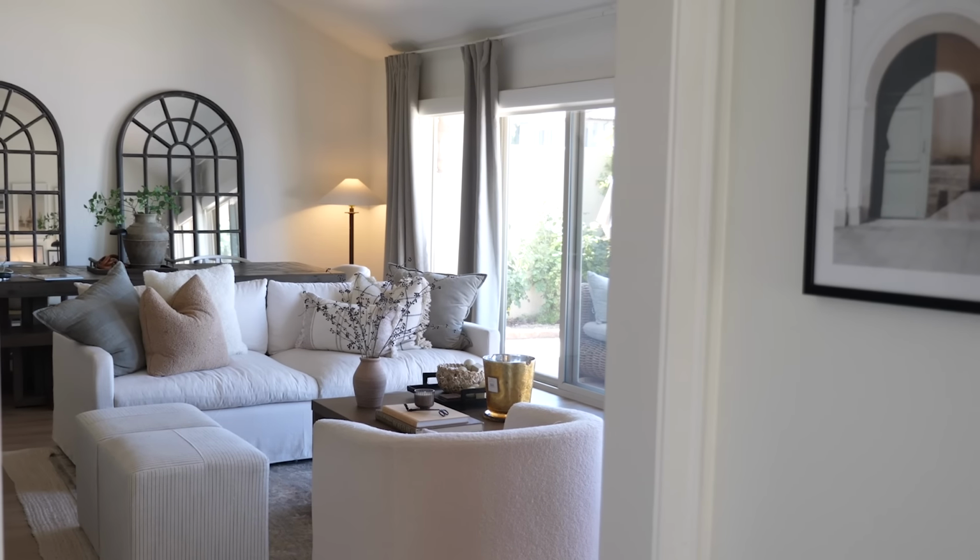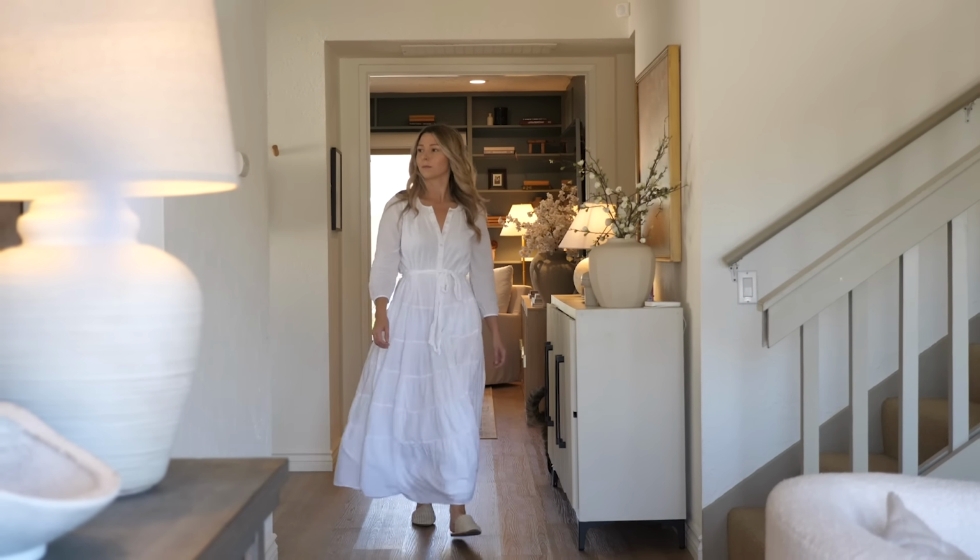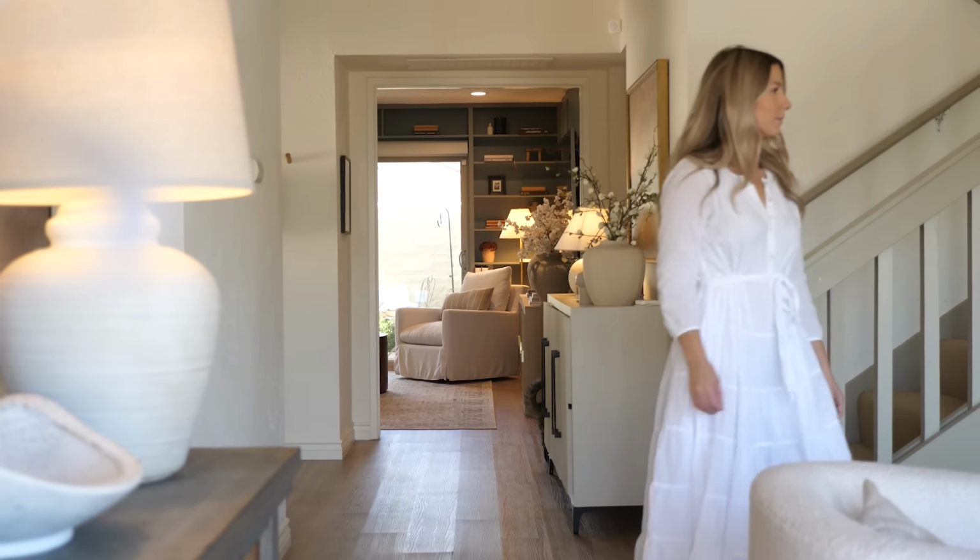So decorate your space from all different angles, not just from one view, and think about what else you can see past that view and tie everything together. That's really gonna help bring your whole home together and make it look super cohesive. All right, so that's it for my designer styling tricks.